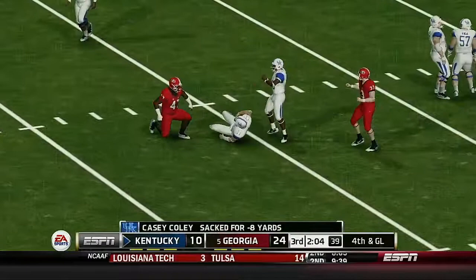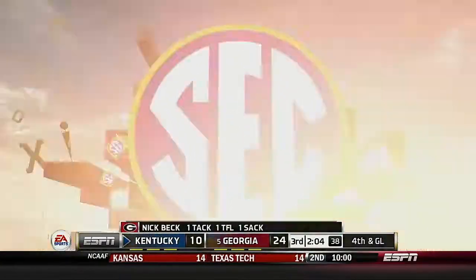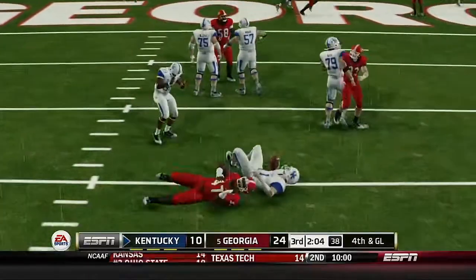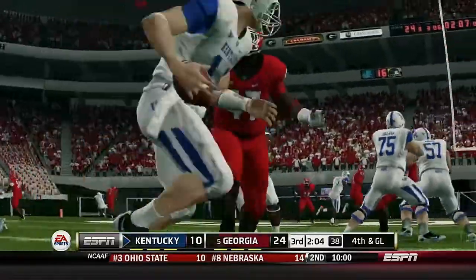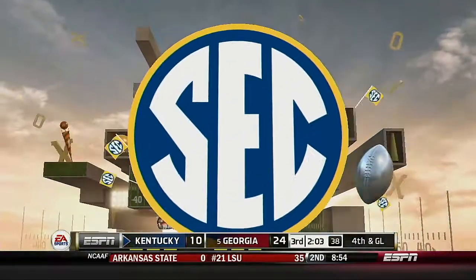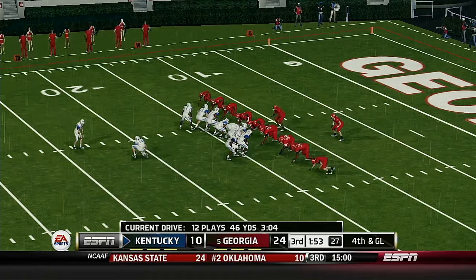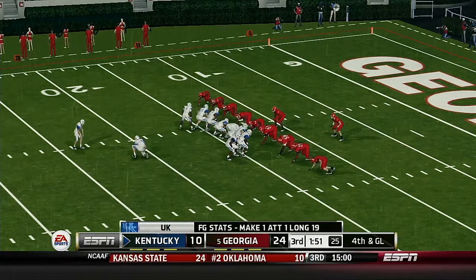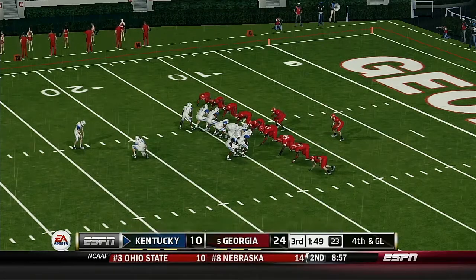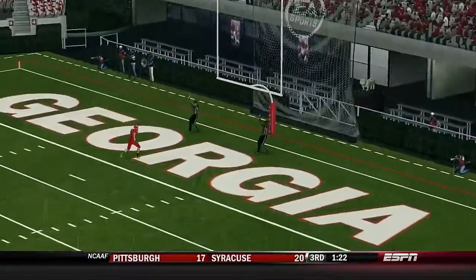Pressured and brought down. Brad, not only did they give up a sack here, but their quarterback just got hit, and hit hard. If I'm an offensive coordinator, especially an offensive line coach, I'm getting a hold of my offensive line, making sure these guys are on the same page. They've got to take more pride in taking care of their quarterback than that play right there. Fourth down. They'll line it up for the field goal. He gets it up, and it's good.